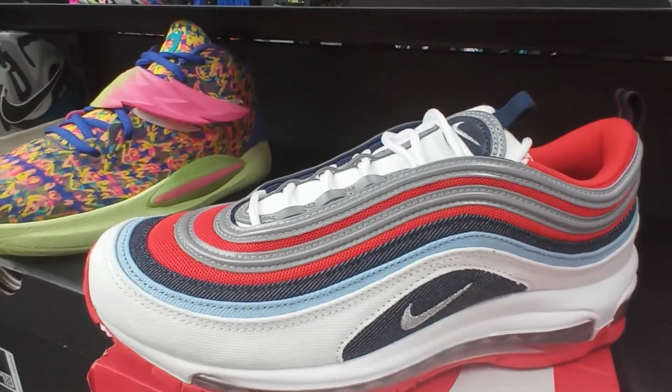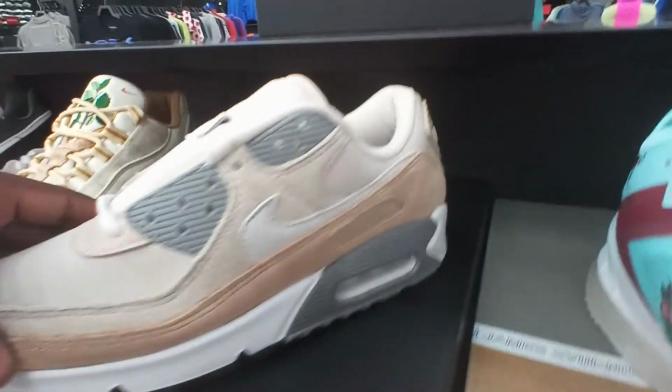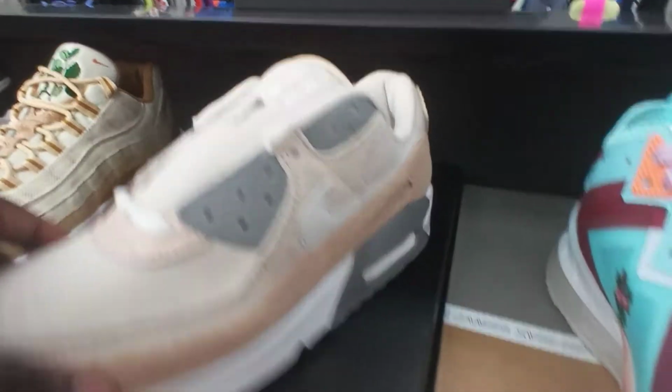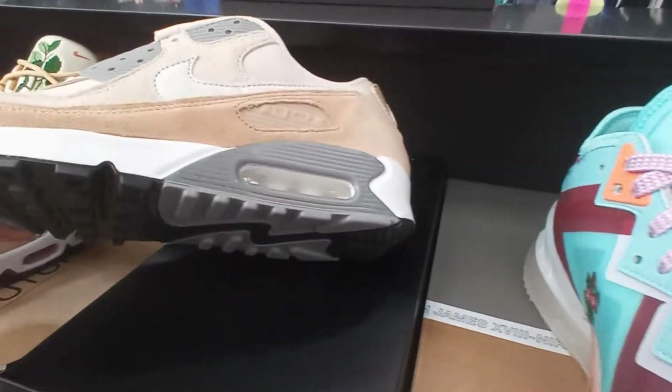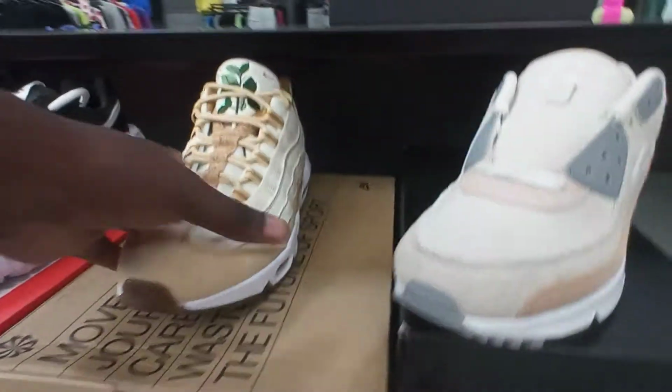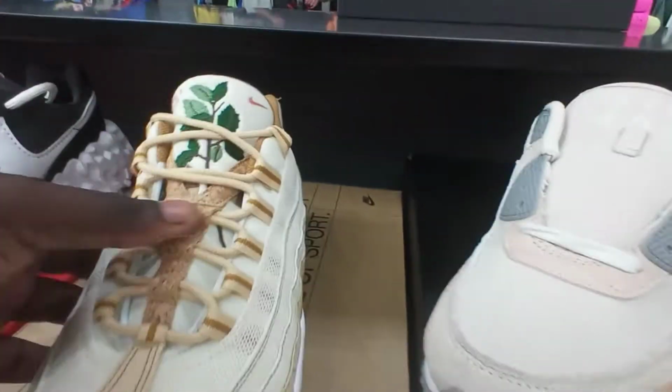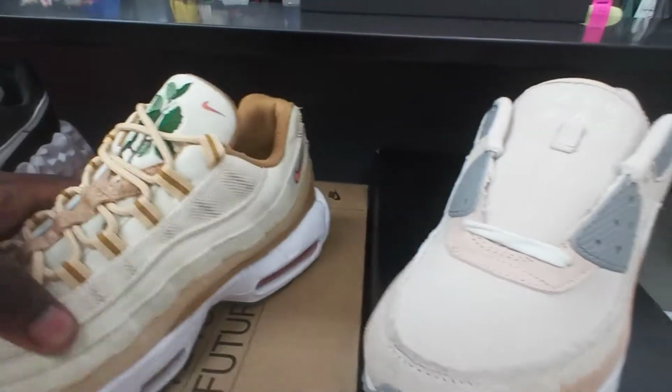On sale right here. Got these Air Max 90s right here, basically like a tan colorway right here. White midsole, gray, black and gray at the bottom. These are size 1, 35 right here. Also you got the Air Max 95 right here. 5 on the front. Got the 4th right here on the front.